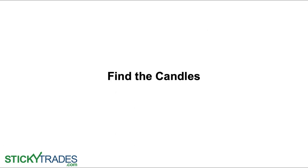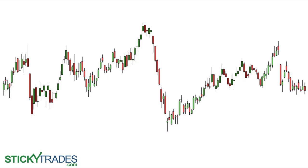So what I'm going to ask you to do, I'm going to give you a little homework. How about that? I don't normally do that, but after watching this video, what I'd like you to do is just pull up random charts and go look for the candles. Here is a bearish engulfing candle. Here is a bearish engulfing candle. Remember, I'm matching body to body.